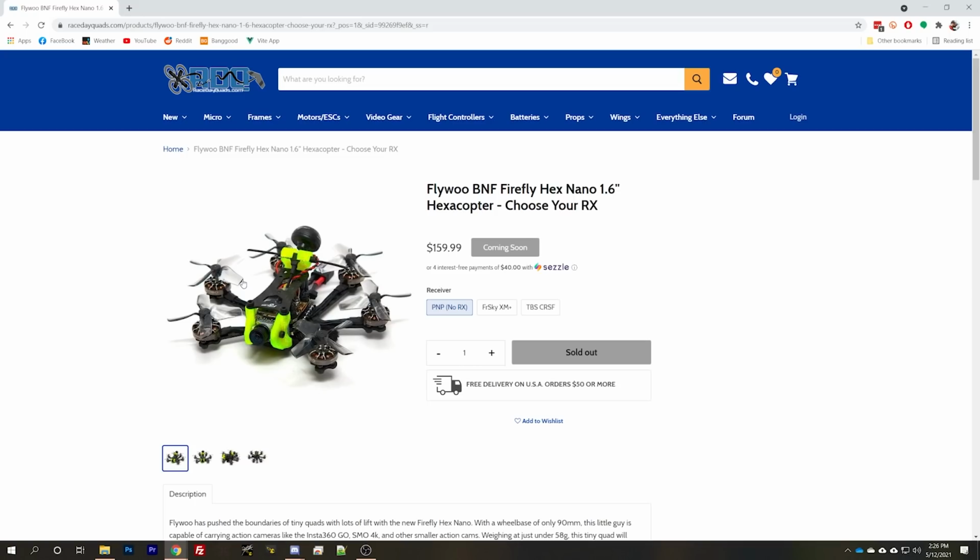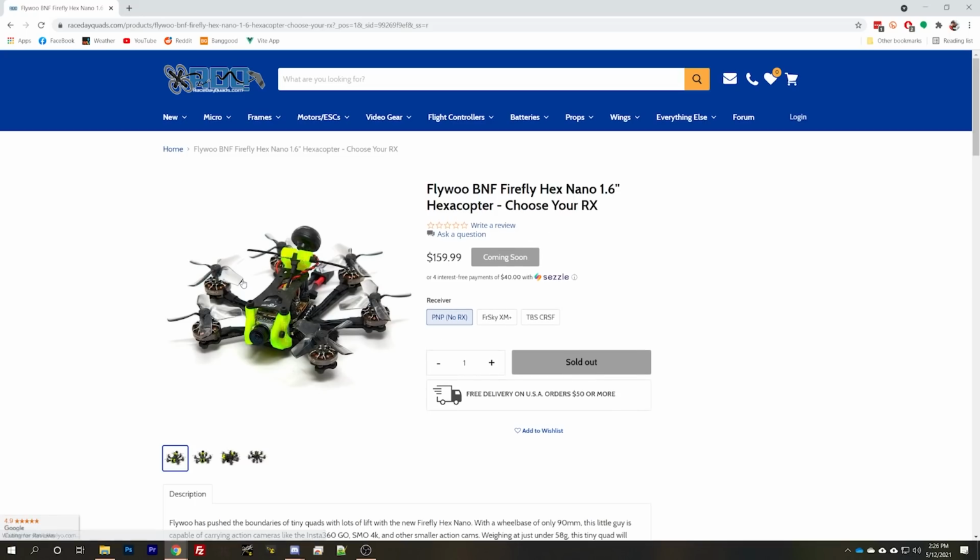Yeah, this is basically Flywoo's new hexacopter, a 1.6-inch hexacopter. So I don't know that we've ever really seen a product like this, certainly not recently. Well, they developed the 6-in-1 ESC for their Hexplorer. It's a 16 millimeter board with 6 motor outputs, which just kind of blew my mind. I think it's the only 6-in-1 ESC I know of in existence and in a 16 millimeter form factor. And I guess maybe they figured as long as they had the thing, they'd do something else.